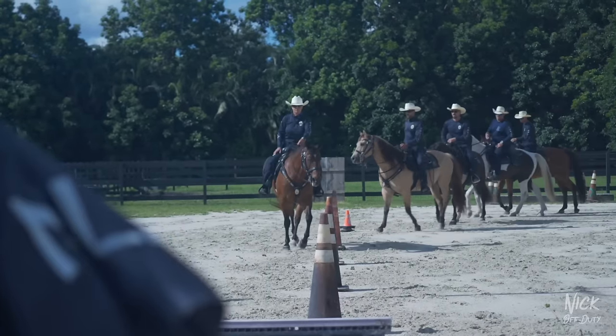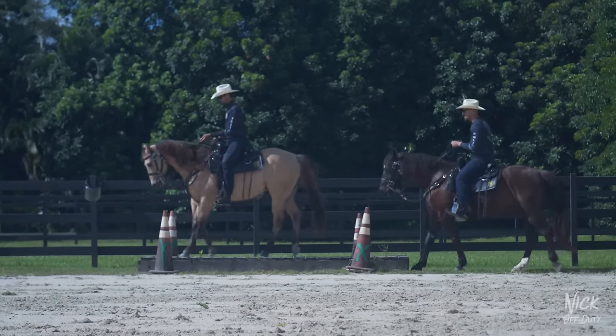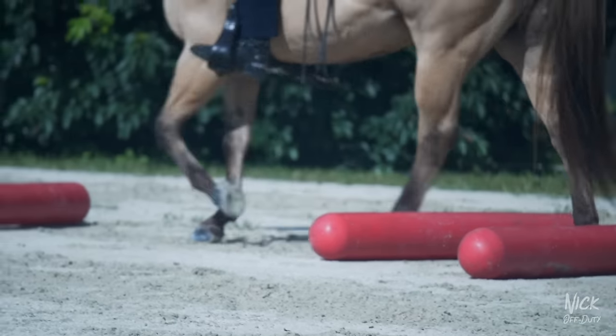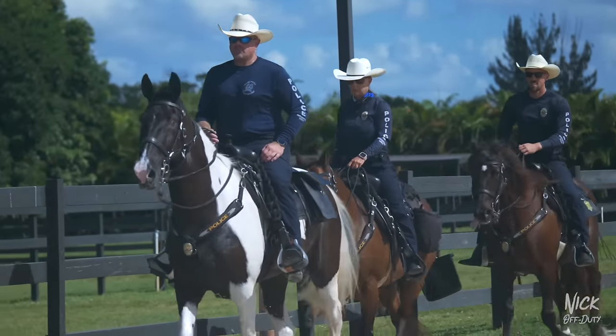How long does it take usually for someone to get proficient in riding? Each person's different. So we evaluate each person as they go through the training. Training could be anywhere from 2 months to 4 months. It could also be a month. It just depends how fast the person learns the job skill set that they're going to need to use out on the streets with these partners.